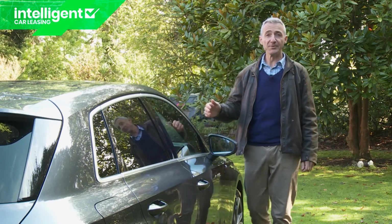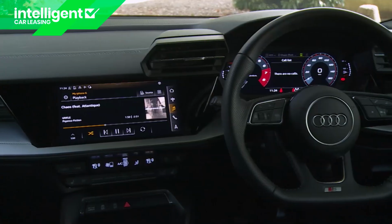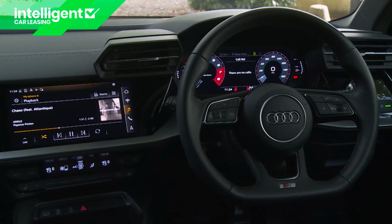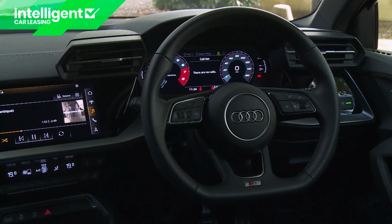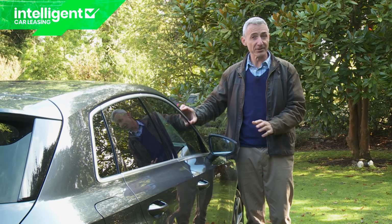This improved version might look little different at first glance, but it'll feel so once you get to grips with the fresh digitalised cockpit with its 2 sophisticated screens. Otherwise, things are much as before, which means that there's a lot to like.